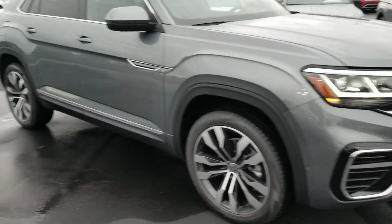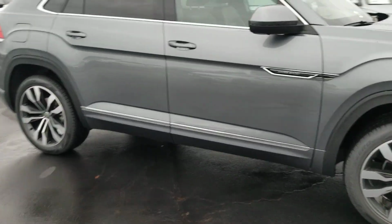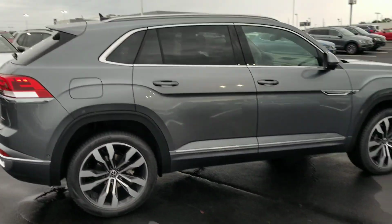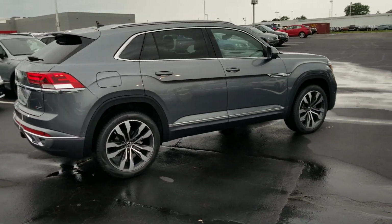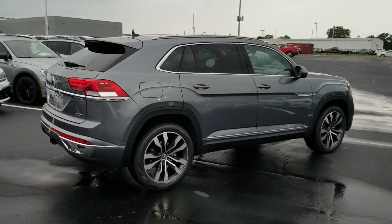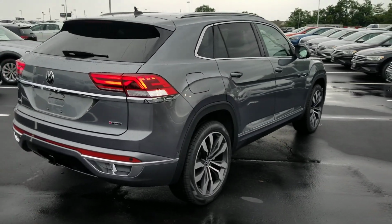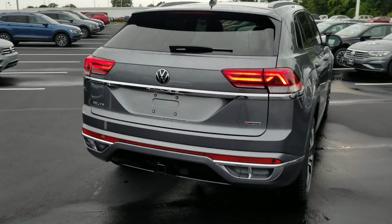LED running lights, LED headlights, LED all-weather lights, power folding mirrors, keyless entry on 4 doors, still using the bold line down the side from the wheel arches into the tail lights, just like the big brother, the 3-row full-size Atlas. Oversized reflector on the back.